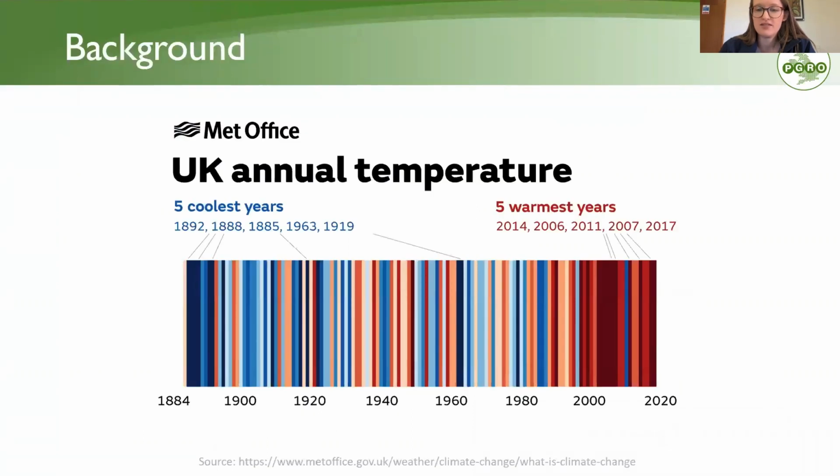So you may have seen something like this before. This shows how temperatures have changed since records began up until the present day. As you can see, the 5 warmest years, and we actually have 2022 now, which should be added to this, have been in the last decade or so. And so these hot weather events are not only becoming more frequent, but also more intense as well. So temperatures are becoming higher, and temperature records are being beaten more frequently.